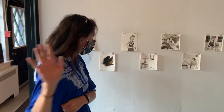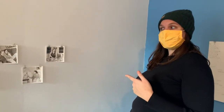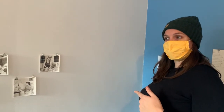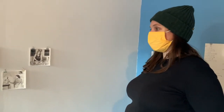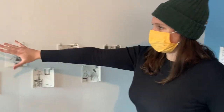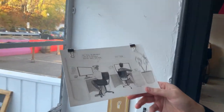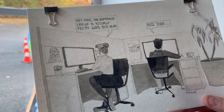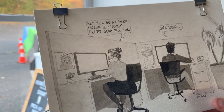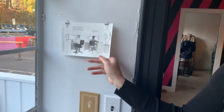Are these recent? I know you said those were newer pieces. Those are the most recent. These were started at the beginning of this year. It feels like a very long time ago now. Right. Like January, actually this one was 2019, but these are 2020. One of my favorite pieces is this little guy over here, which I did earlier this year. It's just like a moment. I don't know, some people may get it if they know what Bonnaroo is.